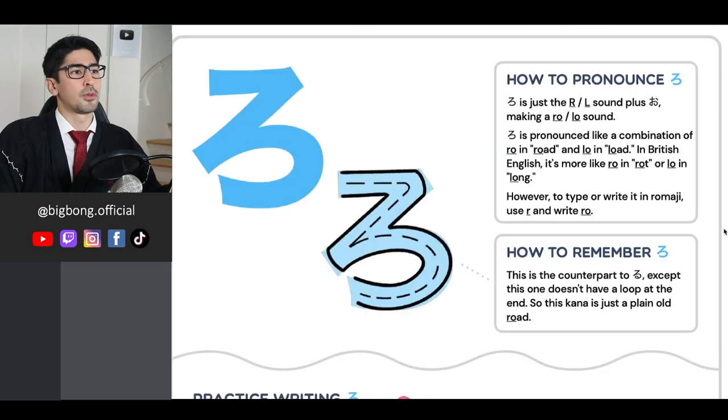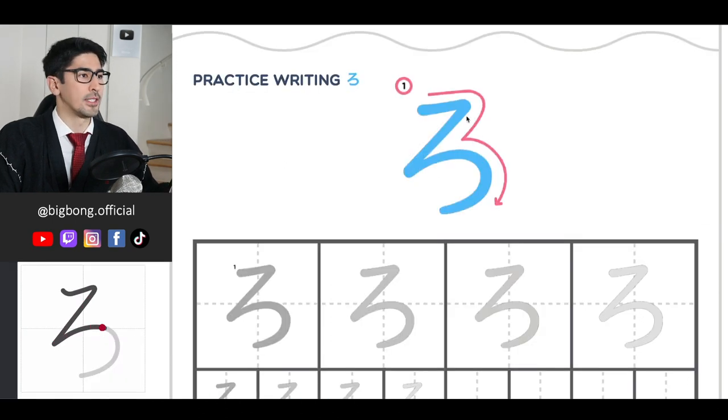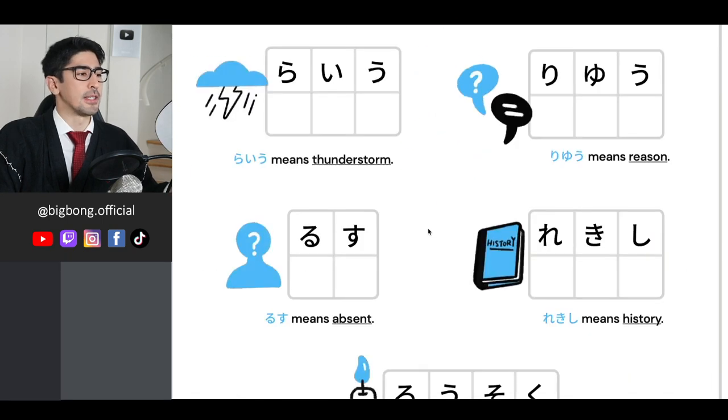Ro is pronounced like a combination of ro in road and lo in load. In British English, it's more like ro in rot or lo in long. Ro, again, just repeat after me. How to remember ro? This is the counterpart to ru, except this one doesn't have a loop at the end. So this kana is just a plain old road. Ro, one stroke.